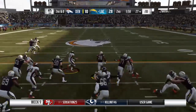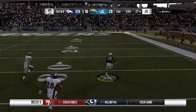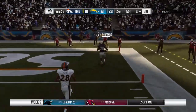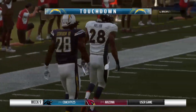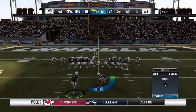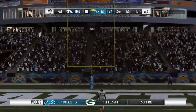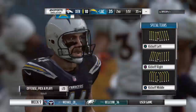Now a handoff. This is Gordon. Space to maneuver at the 40. And he's going to cut it back. There goes Melvin Gordon. And all the way in for a Charger touchdown. Melvin Gordon with his 2nd touchdown here in this first half. And the Chargers are going to add on to their lead. Extra point splits the uprights. And a rout is on here in this first half.